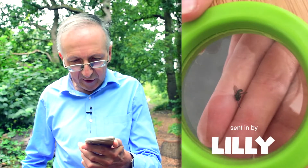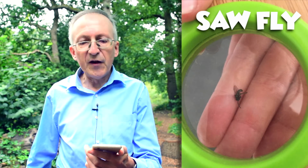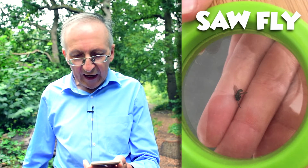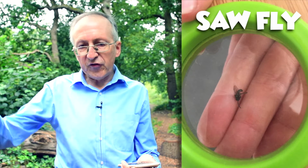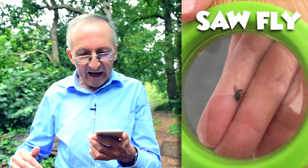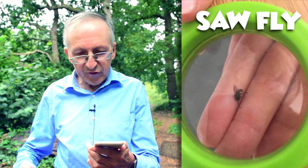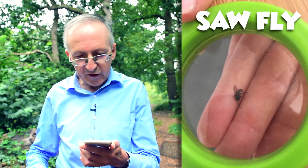Here we have what looks to be a small sawfly. Sawflies are primitive members of the bee and wasp family that don't actually have stings. What they do have is an ovipositor, an egg-laying organ, which the females use to cut slits into leaves or branches in order to insert their eggs. So they tend to have caterpillars which look very much like those of moths and butterflies and which eat various plants. Some of them are garden pests.